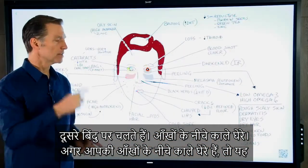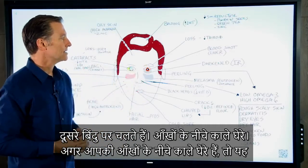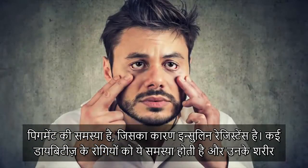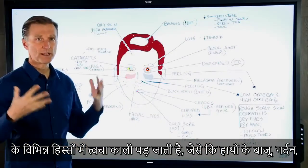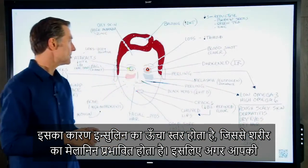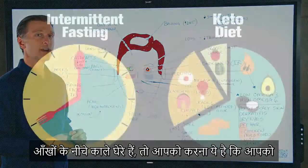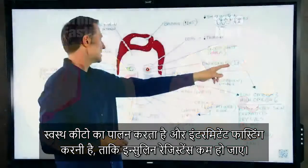Darkened circles underneath the eyes. If you have these dark circles, that is a pigment problem coming from insulin resistance. A lot of diabetics have this, and they also get darkened pigments in different places in the body, different folds, in their armpits, on their neck. That comes from high levels of insulin, which is affecting melanin in the body. Okay, so if you have darkened circles underneath the eyes, you have to get on healthy keto and do intermittent fasting to help reverse this insulin resistance situation.